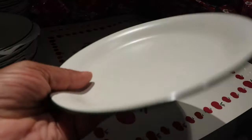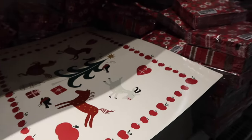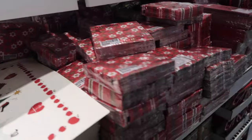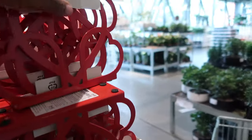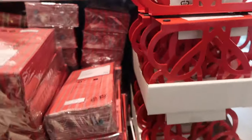Even this plate. Ooh, I love the quality. It's £5. The quality is nice, but it's small for £5. They should have at least done something for people that don't like red. They didn't get the memo.